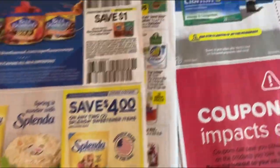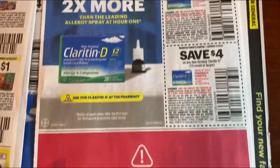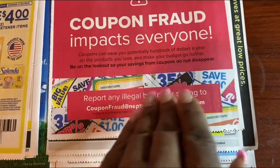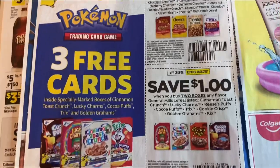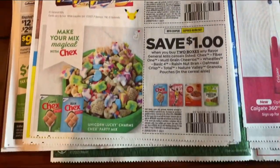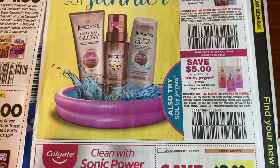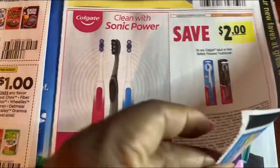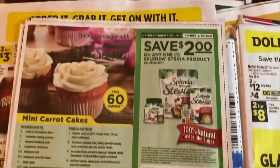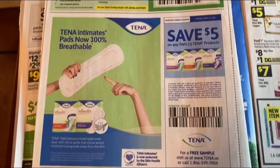Now, I always tell you guys, always check your papers before you buy them, because people come into the store and take them out and then put the paper back. Save a dollar on two boxes of Cheerios, some more Cheerio coupons. Save $1.50 on one Jergens Natural Glow. Save $1.50 on Soul by Jergens, and that product is pretty expensive. Save $2 on any Colgate adult or kids battery-powered toothbrush. Save $2 on one Splendid Stevia product. Save $5 on two Tena products.